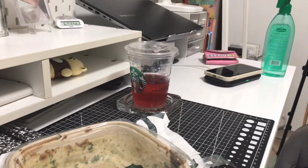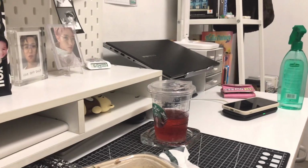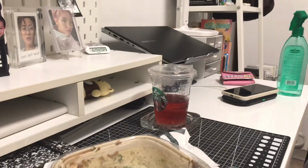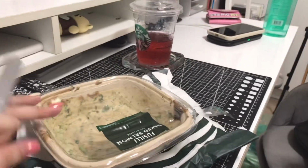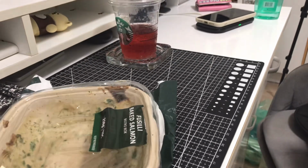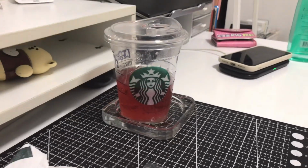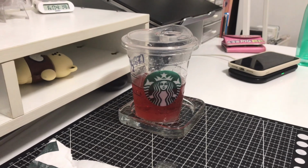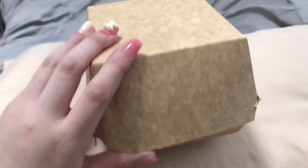Forgot to vlog for the rest of the day because I was just trying my best to secure tickets, but at the end I wasn't able to secure any. So I just bought food. I already finished eating it, but it's the fusilli baked salmon. It is so good. And this is the iced shaken hibiscus tea. It does not taste like anything.